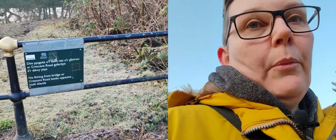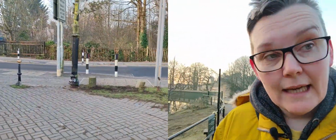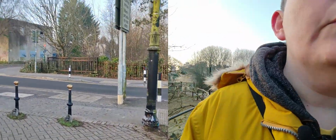There is a sty there. No fishing from the bridge or Crescent Road banks opposite both islands. That's interesting that they've put that rule in place, because you can actually fish at the castle if you want to. You have to get a permit though, I believe. Don't just start fishing randomly.